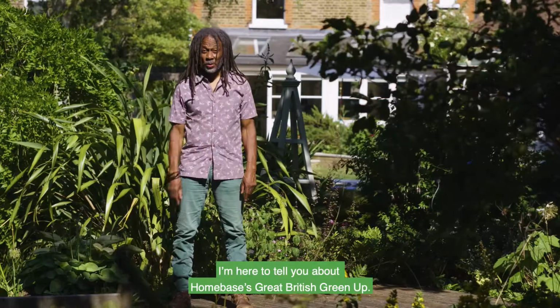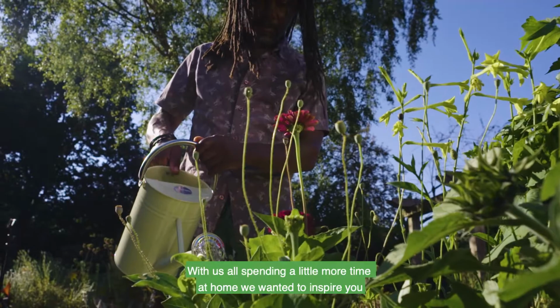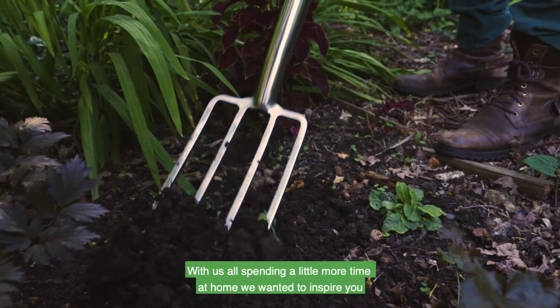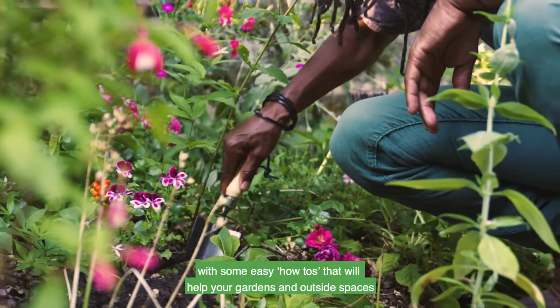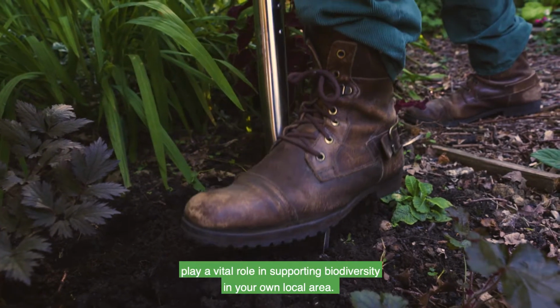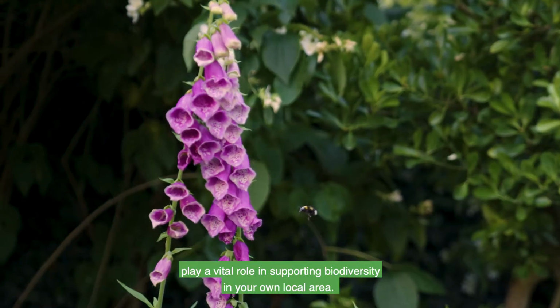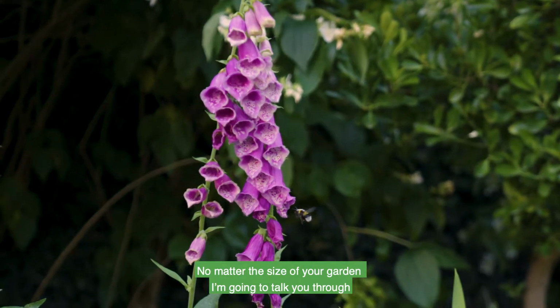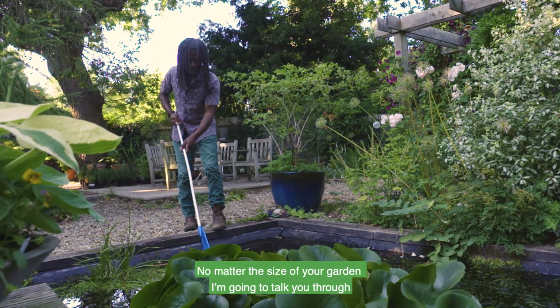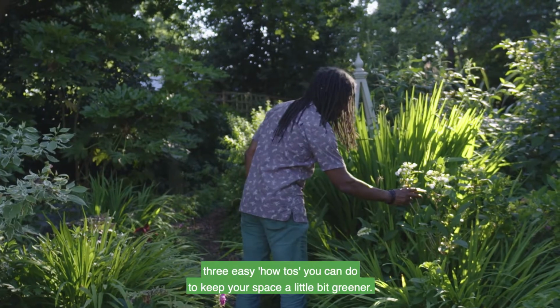I'm here to tell you about Homebase's Great British Green Up. With us all spending a little more time at home, we wanted to inspire you with some easy how-tos that will help your gardens and outside spaces play a vital role in supporting biodiversity in your own local area. No matter the size of your garden, I'm going to talk you through 3 easy how-tos you can do to keep your space a little bit greener.